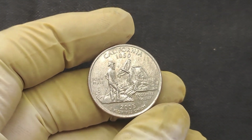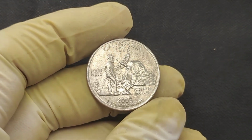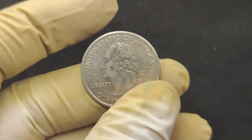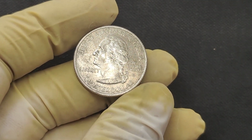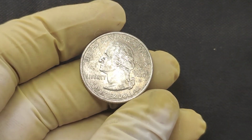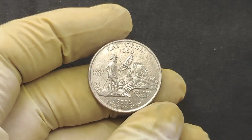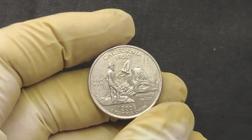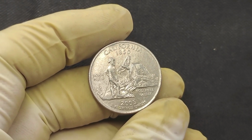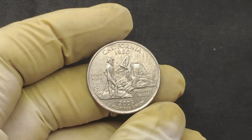If you ever come across a 2005 California quarter, it's a good idea to take a closer look. If you think it might be a rare version or an error coin, you might want to have it appraised by a professional coin dealer or numismatist. In the world of coin collecting, what seems like a simple quarter might just be a treasure worth far more than you could imagine. So, next time you check your change, remember that there could be a hidden gem waiting to be discovered. The 2005 California quarter is just one example of how something as simple as a coin can turn into a valuable piece of history, and maybe even make you a millionaire.